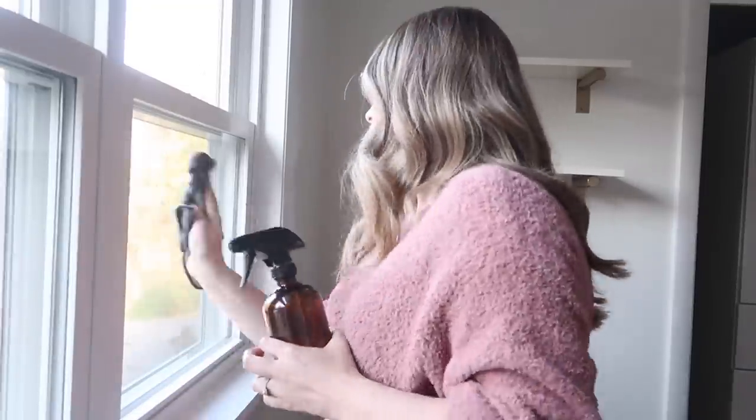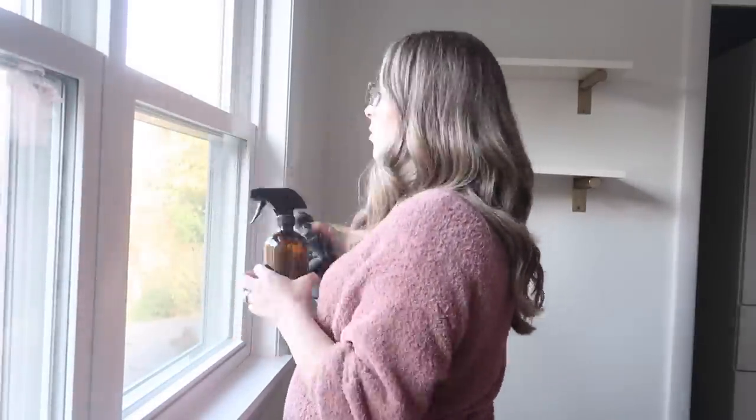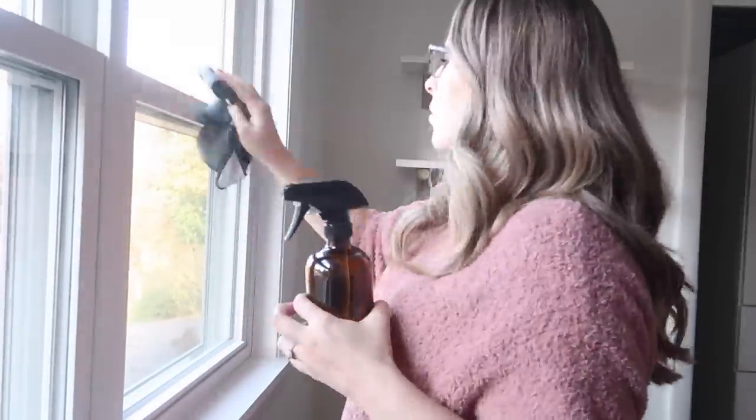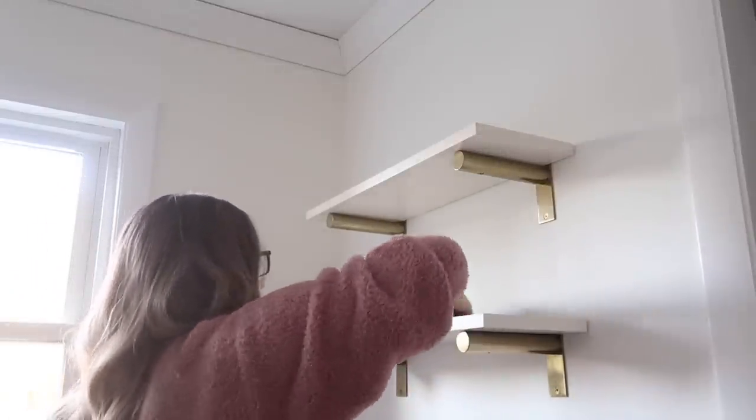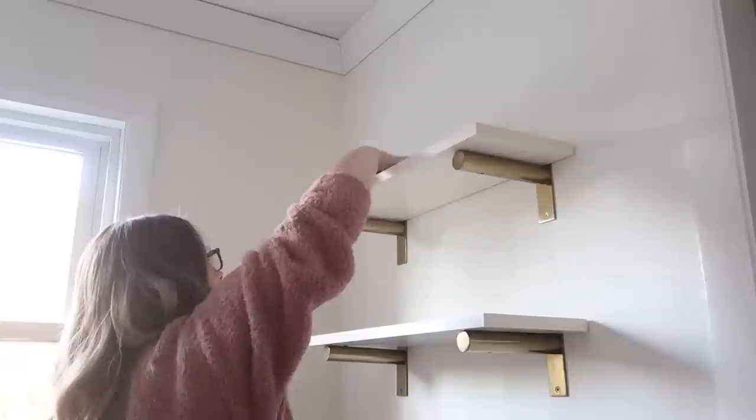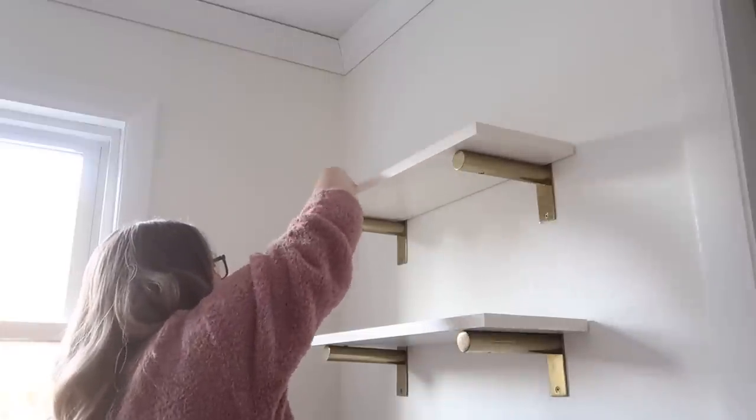One thing that you will notice is not added quite yet is shades. I opted for no curtains, and I will do cellular cordless blackout shades like we have in Carson's room in our bedroom. Another thing we plan to add later are a few little bookshelves inside of his closet.